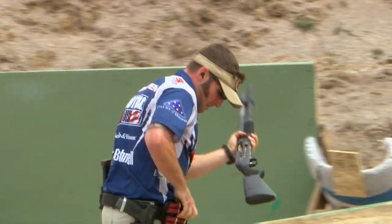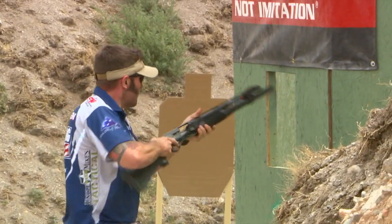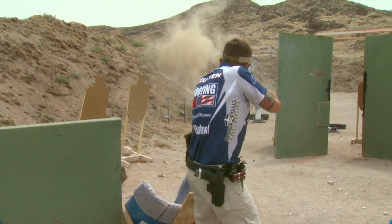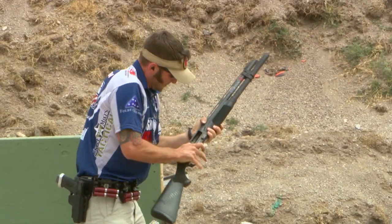The first array with the shotgun goes perfectly. The load could have been smoother. The final position, I completely forget what I had planned and I end up shooting the static steel first, and that leads to the missed flyer, even with the extra shot.